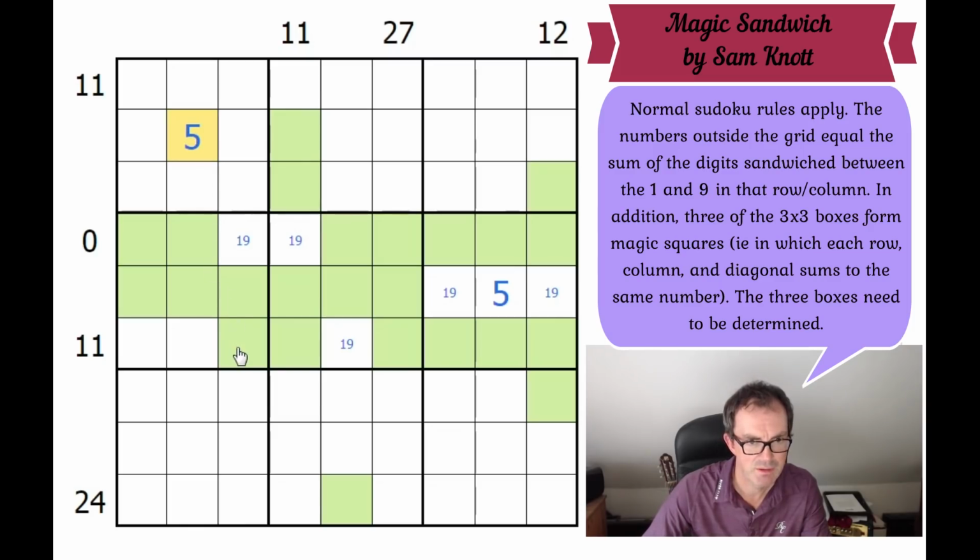Surely, why am I not understanding? I must be able to work out something more. Oh, maybe I have to use the other magic square now, because if I know where two of them are, I know where the third one is.